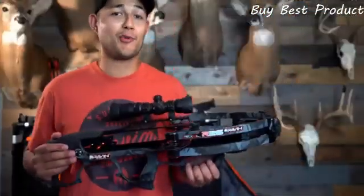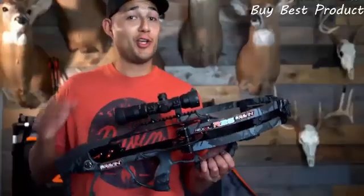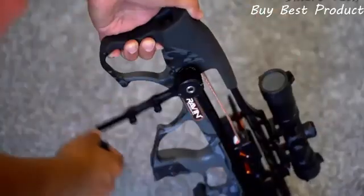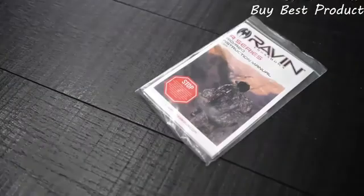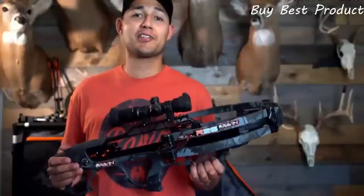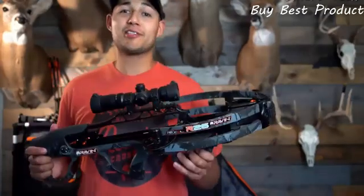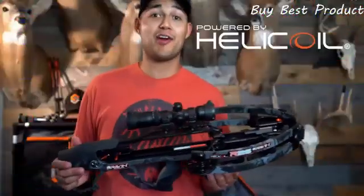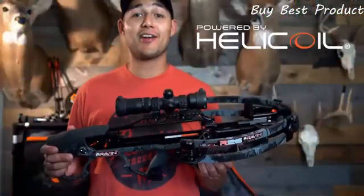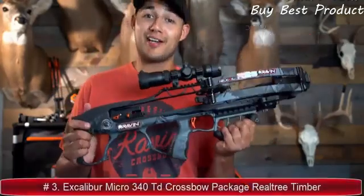And in that box with your new R26, you're gonna find a quiver mounting bracket, your scope, a draw handle, 6 Ravin arrows, and an instruction manual that will tell you all you need to know about your new R26, as well as warranty and registration information. And as always, our Ravin bows come complete with helicoil technology, the track trigger firing system, the anti-dry fire, the frictionless flight system, and the VersaDraw cockpit.